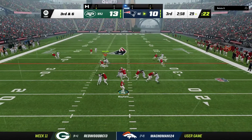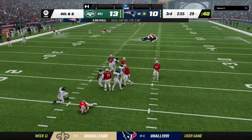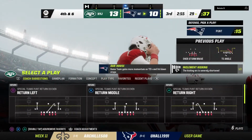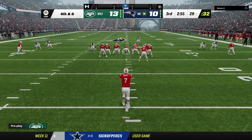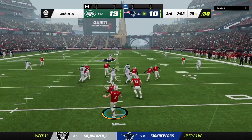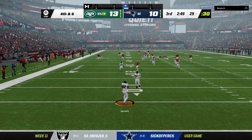Mayfield. Hit as he throws there, incomplete. You get the sense that they're saying we're not playing up to what we're capable of, and we're deep enough into the game that the early jitters are long gone, that they should now have some sense of continuity and be able to make some of these plays that they have not been doing so far.